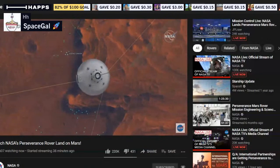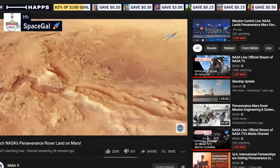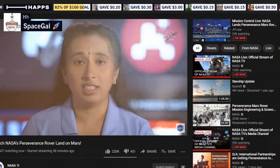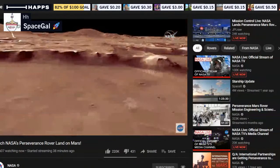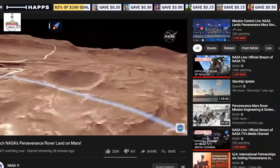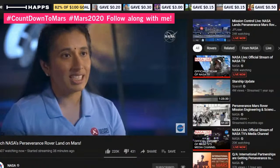Having this new technology really allows Perseverance to land in much more challenging terrain than Curiosity or any previous Mars mission could. Amongst the rocks, the craters, and the cliffs, these things are hazardous to the rover, but these are the things that are interesting to the scientists.